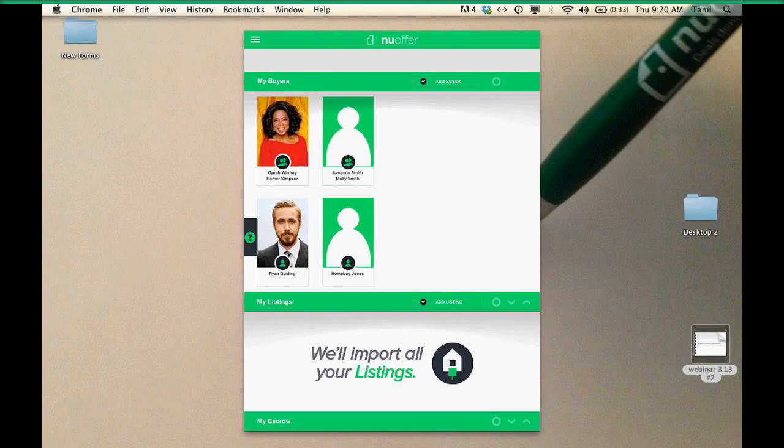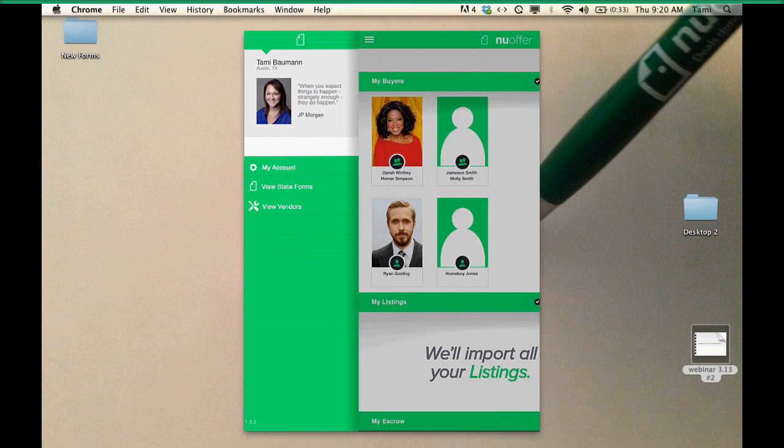We have one more question about the cost. So NuOffer is $15 a month or $150 for the entire year. That means that if you plan ahead and purchase for the entire year, you get 2 months for free.